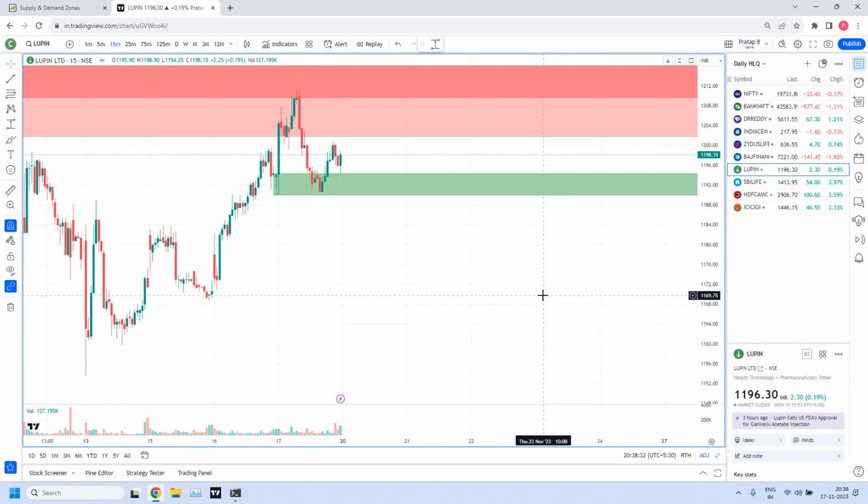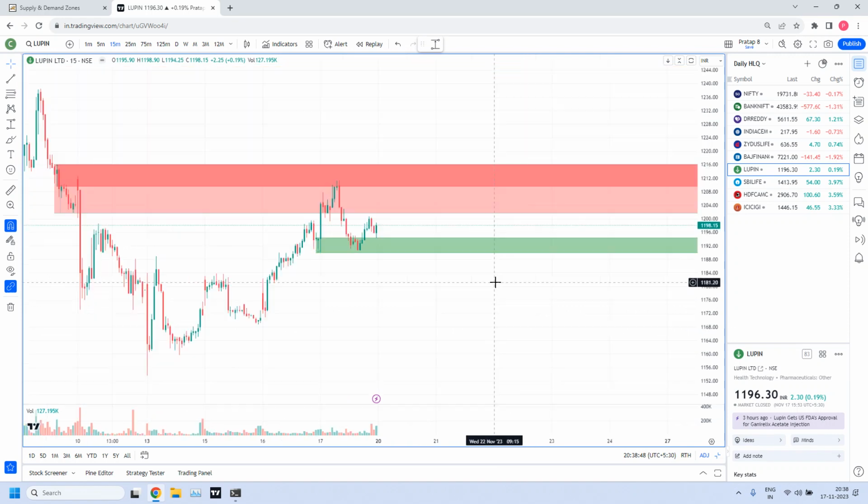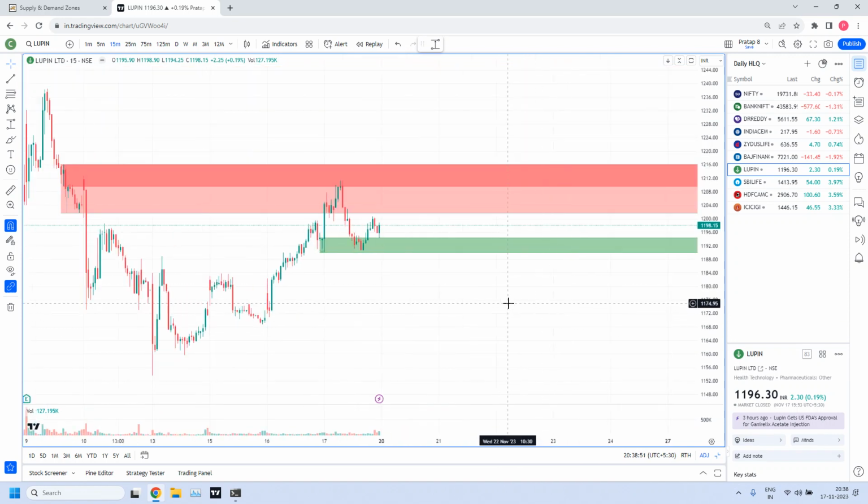At least one or two times, minimum guarantee, they will give on 75 minutes. I know sometimes the fresh zones also fail, even in the daily time frame or even 75 minutes. But those things happen rarely. Okay, but we got a very good success for Lupin. And the next, these are all the stocks generated from the previous report.